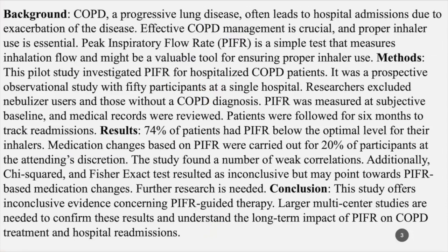Effective COPD management is crucial. We'll see in just a little bit how the literature that's come out shows that maybe not all these folks are being treated the way they should. Effective COPD management is crucial, and proper inhaler use is essential. Peak inspiratory flow rates, or PIFRs, and I'll use that as we go forward, is a super simple test that measures inhalation flow, and it might be a valuable tool. I can't really 100% say, but personally, I say it's a very valuable tool to ensure proper inhaler use.